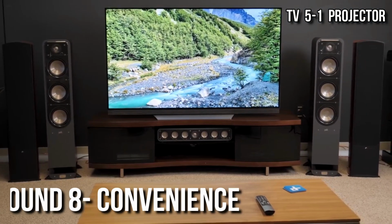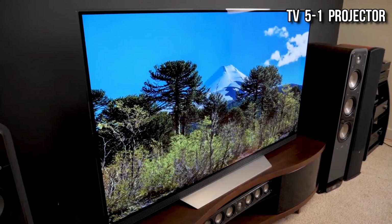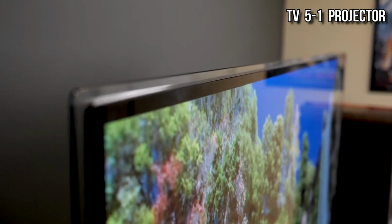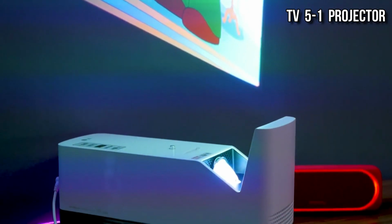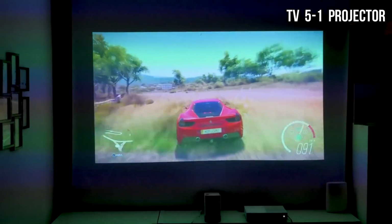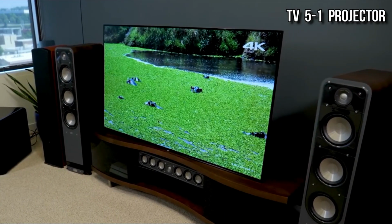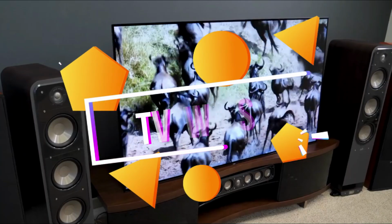Round 8, convenience. If it's not readily apparent, TVs are a more convenient option. They're simpler to use, require less planning and effort to set up, you won't be disturbed by ambient light or objects casting shadows on the screen, and you can rest easy knowing a TV will never go out of focus or dim over time. If you really tally up the points, TVs win in a landslide.